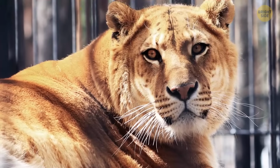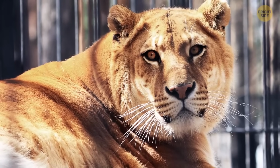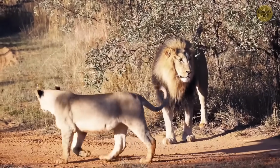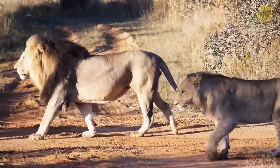The liger is probably the most popular hybrid animal and an incredibly large cat. You won't see them in the wild. People most deliberately breed them. Lions and tigers don't even inhabit the same areas.